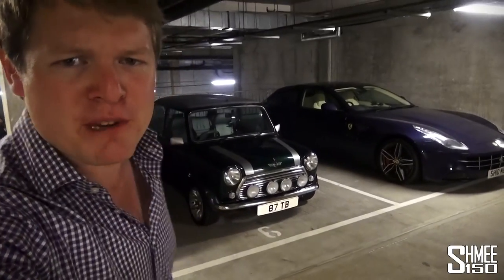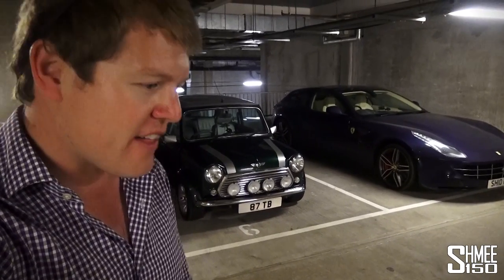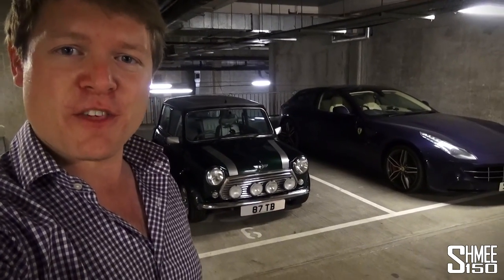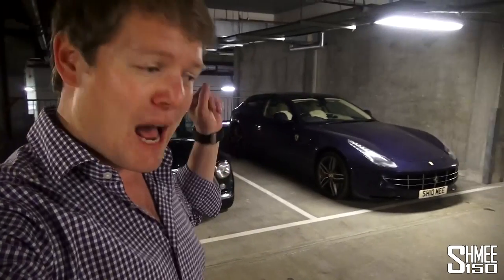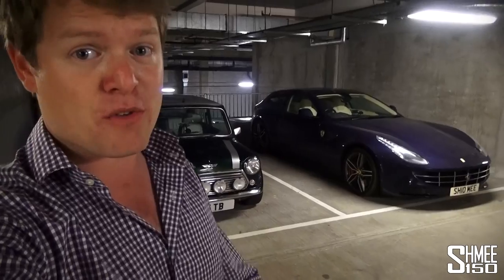And we're home, so I've parked the Mini next to the FF, probably the two most impractical and unlikely daily drivers to have in a garage together. But that's life. I like buying cars that speak to me, mean something, and the FF I absolutely love. I drive it loads. In 7 or 8 months, I've already done about 7 or 8,000 miles in it.